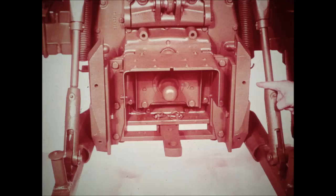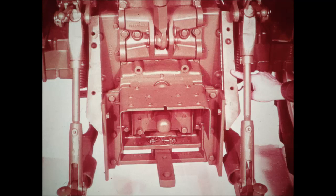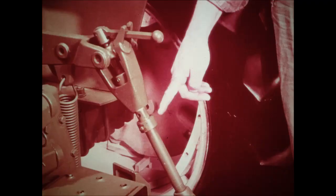Sway blocks, a brand new feature, positively lock out sway of either Category 1 or Category 2 equipment. Swing the block up, and tools such as plows will trail freely, follow the furrow. Collars on the lift links provide a floating action, permit tools with gauge wheels to follow ground contours.